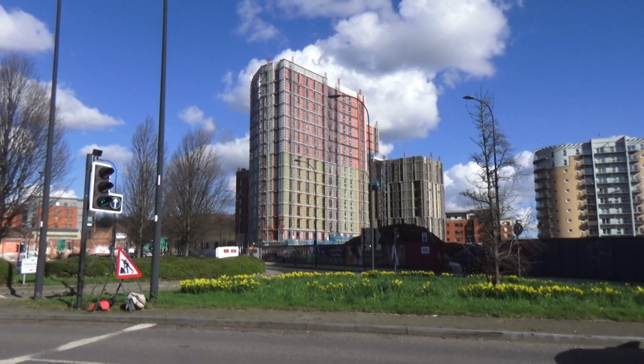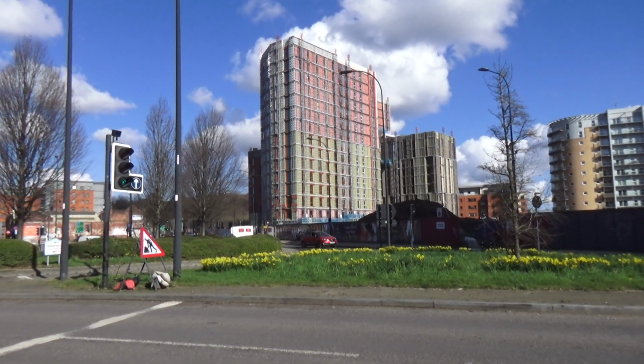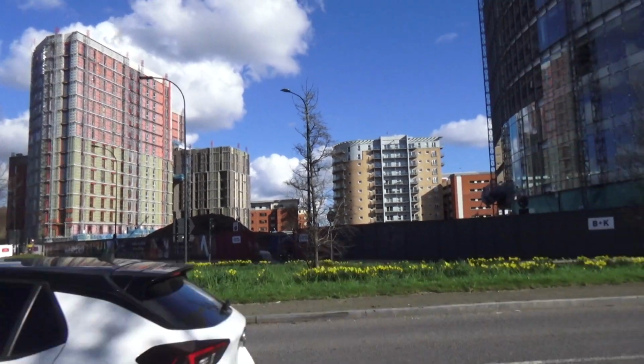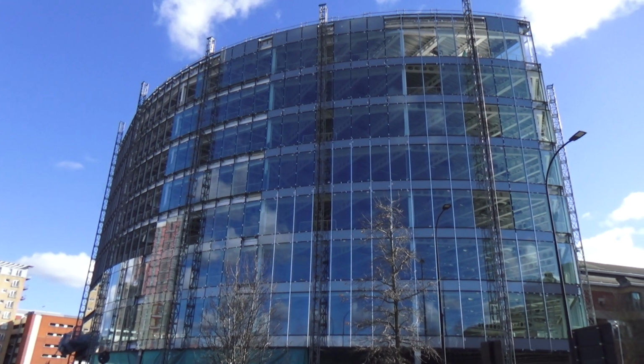So this is the front angle on the West Bar development. So what we're looking at down there is Soho Yard and Soho Gardens, and just here is #1 West Bar.